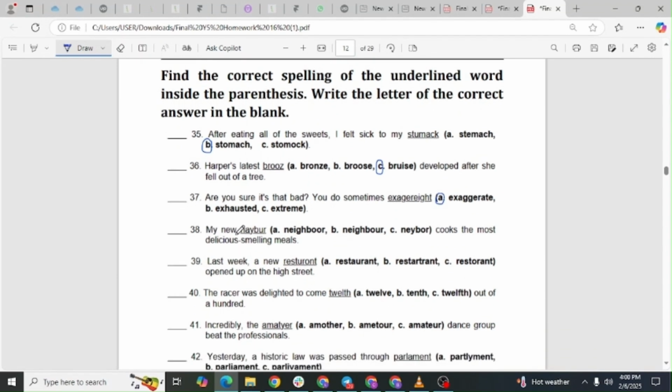Question 38. My new blank cooks the most delicious smelling meals. Option A. Neighbor. Option B. Neighbor. Option C. Neighbor. The correct answer is option B. The word neighbor is the correct British English spelling, while neighbor is the American spelling.